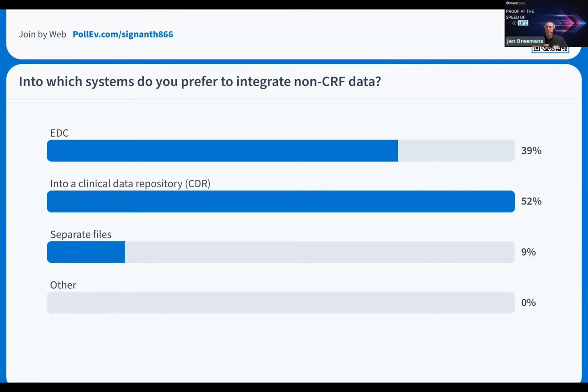Yeah, Bill, maybe to add, conceptually, I definitely agree with what Sven is saying. I'm also a strong believer that your non-CRF data should go into a data lake or CDMS or anything like that, with one exception. If you want the investigator to have visibility on the data, or if you want the investigator to take action on central data, then it is worthwhile to definitely put them in the EDC, so that EDC becomes a main interface, a main front end for site staff and for the investigators.